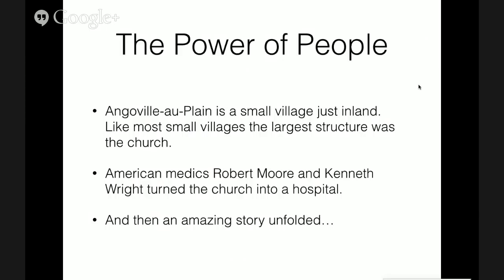So all these paratroopers, they didn't know where they were going to end up landing, and they would land in these little villages, and the biggest structure in the village was always the church. So these two medics named Robert Moore and Kenneth Wright landed in this little village, and they turned the village church into a hospital.